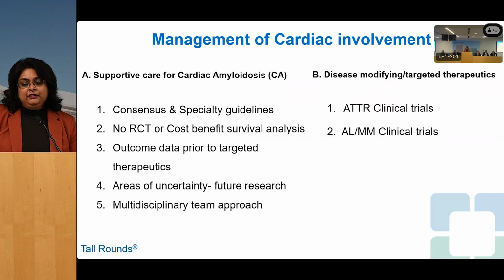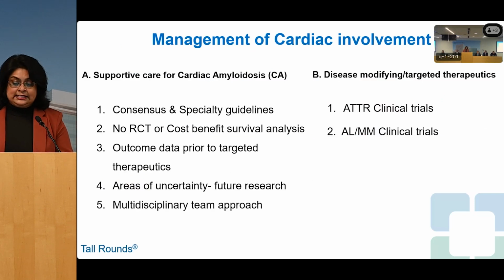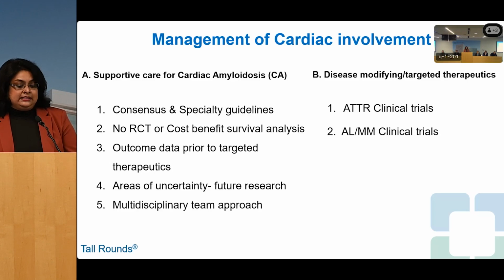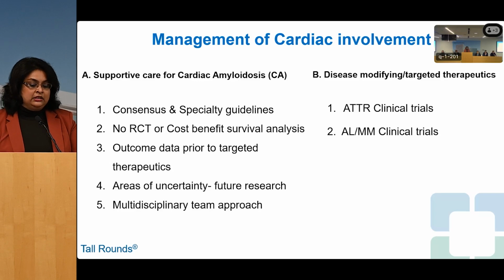Management of cardiac amyloid eventually now has twofold mechanisms of treatment. On the right side are the disease-modifying targeted therapies that my colleagues are going to go into in more detail with data. And this has evolved and changed the landscape in the last decade with clinical trials. On the left side is supportive care, which I'm going to go through. This is based predominantly on consensus and specialty guidelines. And the outcomes of most of these data are targeted therapeutic interventions that have been done after that.